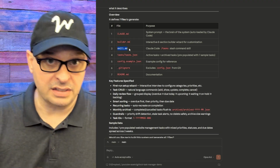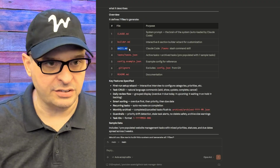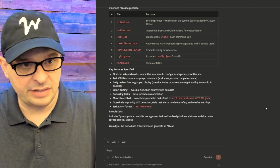I've also added a skill file in here so that it will build this in the process, just so that there's more of a systematic, reliable way for this to work. So you're going to have a skill built in there for your task manager. Would you like me to build this system and generate all 7 files?